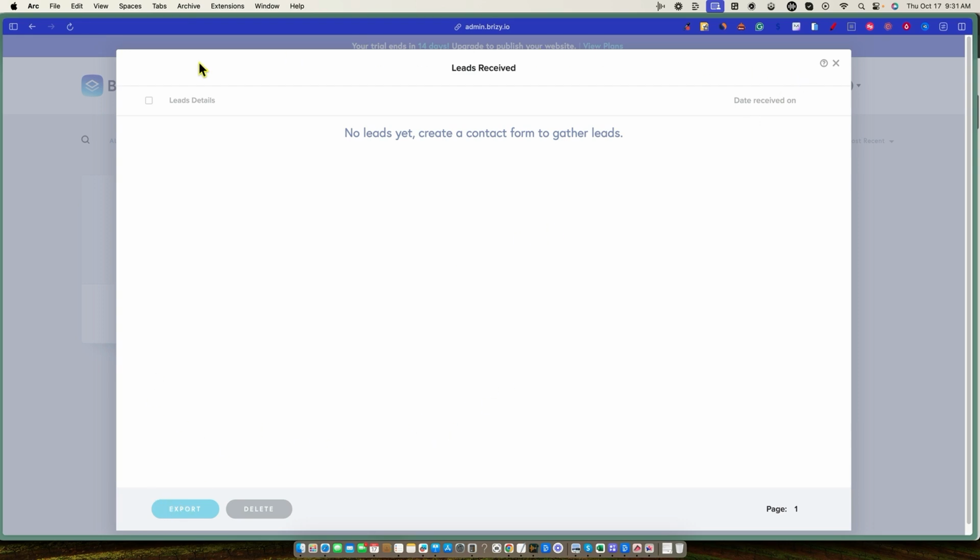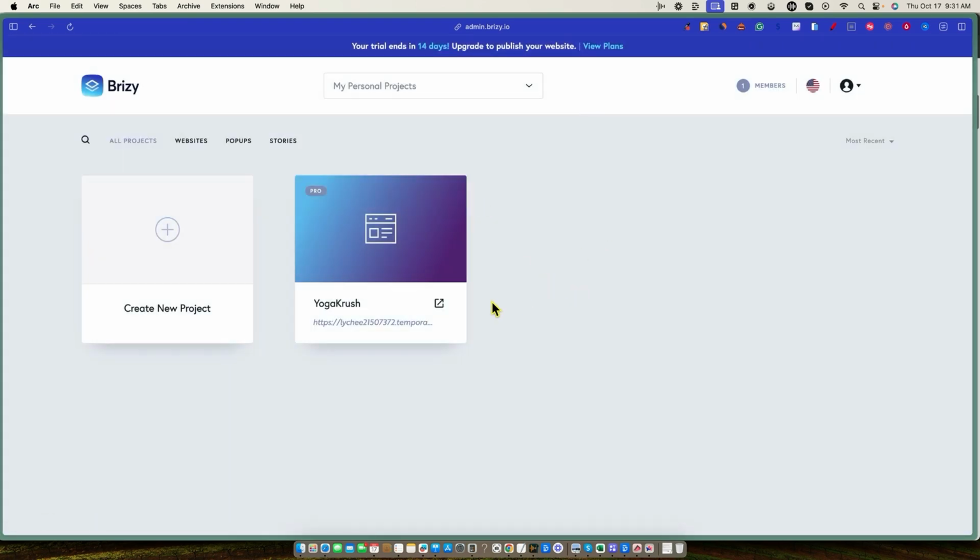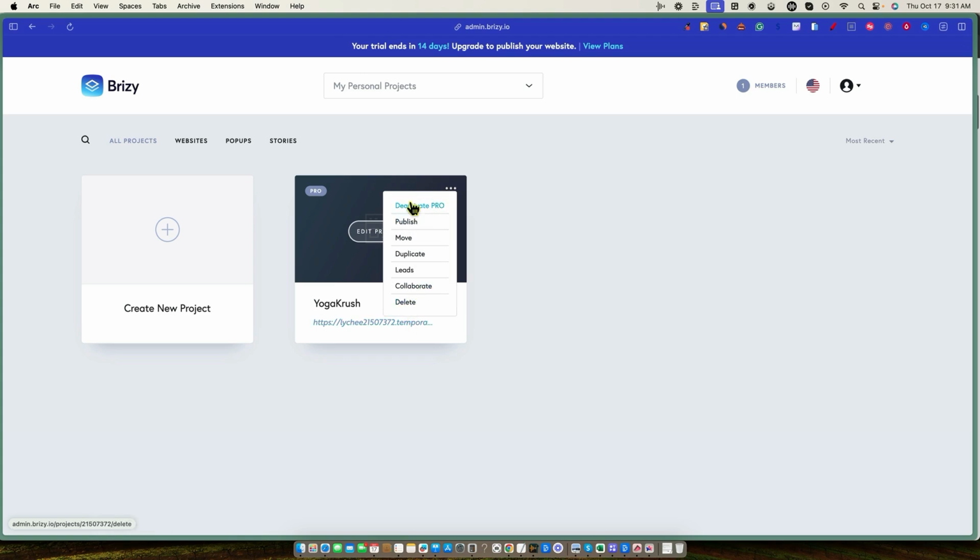Now, I'm not seeing the ability to import your CRM and have it directly linked to a CRM. I'm just not seeing that as an option over here. I'm not seeing other settings. Like when you click on these 3 dots right here, this is the settings right here. That's where you can publish, move, duplicate, leads, collaborate. I do like this duplicate section.